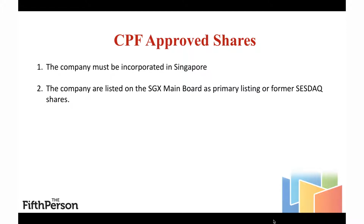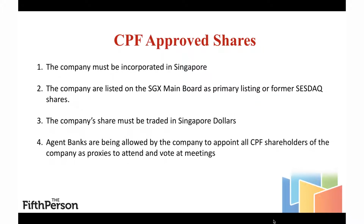And I will show you what the criteria are. First, the company must be incorporated in Singapore. Second, the company must be listed on the SGX main board as a primary listing, or be former SESDAQ shares. The company's shares must be traded in Singapore dollars. Next, the agent banks must be allowed by the company to appoint all CPF shareholders of the company as proxy to attend or vote at the meeting. And lastly, the company must not be on the SGX watch list.